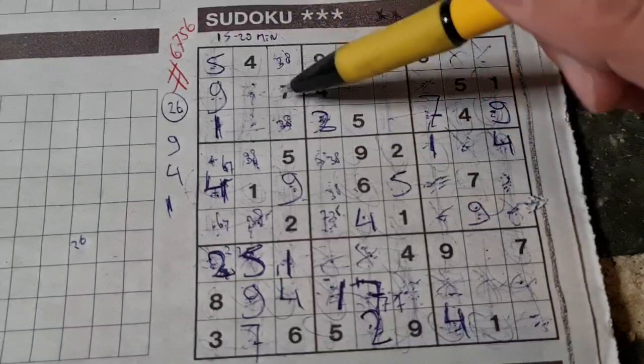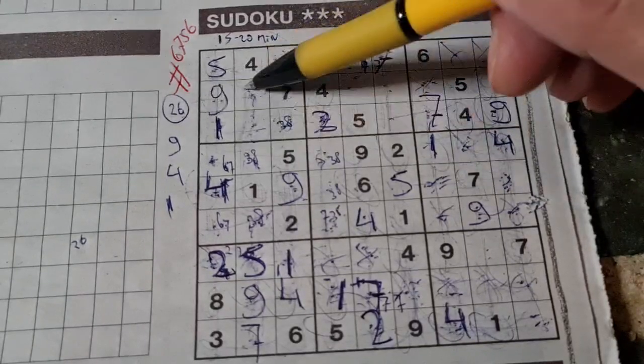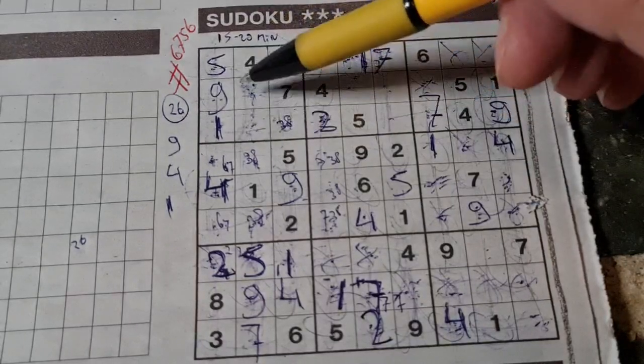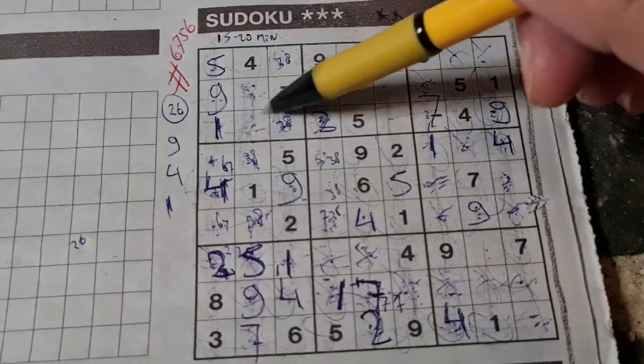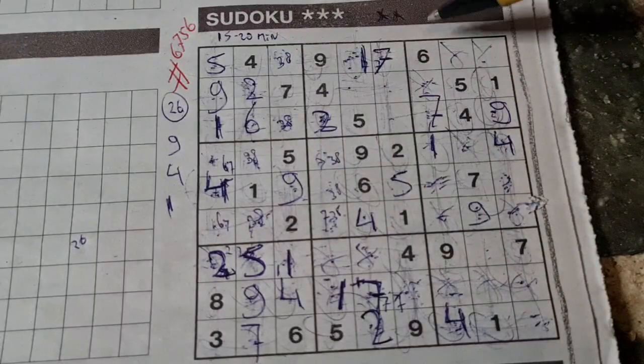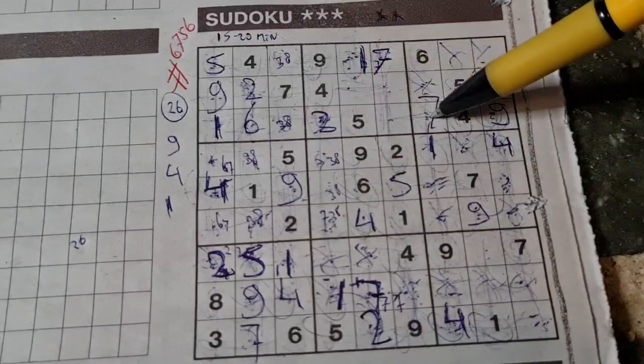Two missing numbers in this big square. Here we have three and eight. Those missing numbers: the one, the two is missing, the three, the four, the five, and the six is missing. Two and the six. We have a two in this row. No two there. Two should be here. Six goes there. Six in the first row, six in the third row.